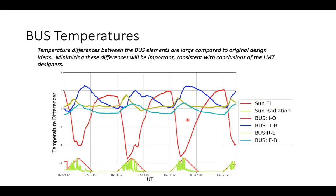On the other hand, we can look at what's going on within the backup structure, and you can see quite a lot of temperature variation. Again, this is 2 degrees per division here. The red line here is the difference in temperature between the inner part of the backup structure and the outer part. And we get top-bottom gradients when the sun is shining on the surface. And we can even get gradients right and left across things depending on the direction that the sun is shining.